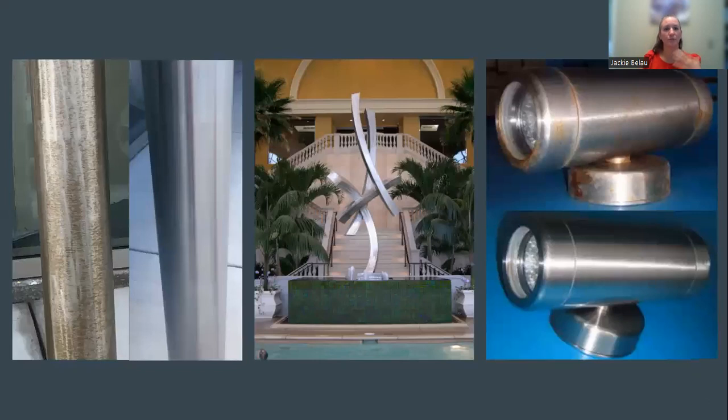Some more examples: bollards, fountains, indoor fountains, outdoor fountains, any of the kinds of fountains that cause water spots when they're splashing, or if there's metal in the fountain, it gets tarnished. You can protect those metal surfaces so that the tarnish and water spots are not affecting the art surrounding those fountains.